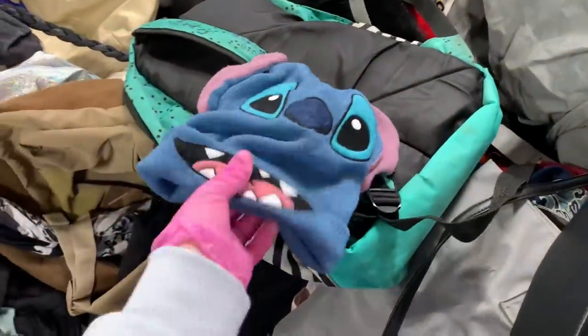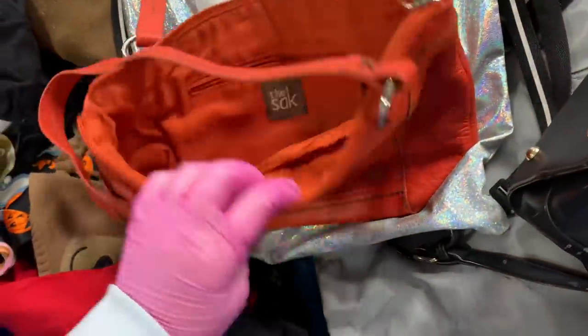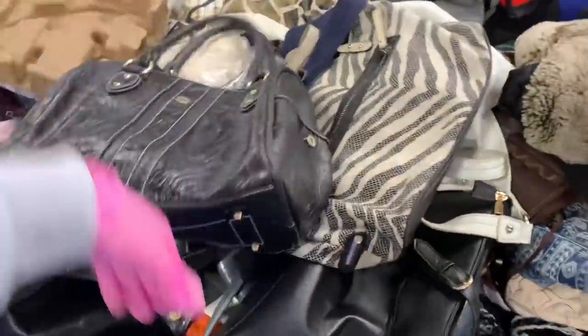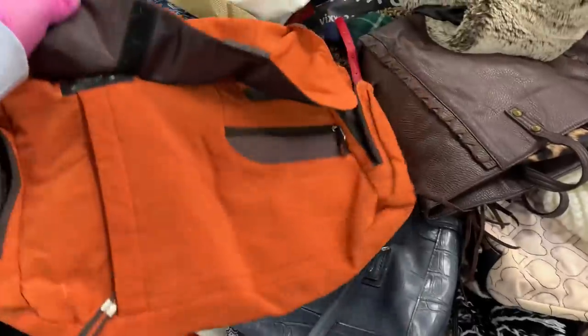Purses and bags. I know some of y'all really like the purses and bags. Pink. Sparkle. Ooh, orange. It's a good brand. It just has to be in good condition. I like to sell good condition items. What a cute little wallet. Okay. Caught my eye. Real nice black purse. Cute cross bag. A nice lamp.